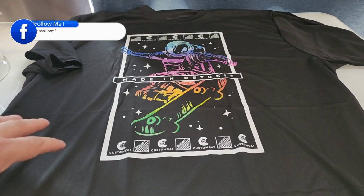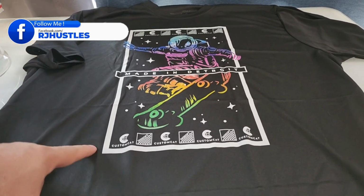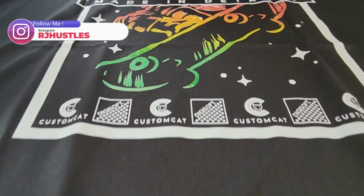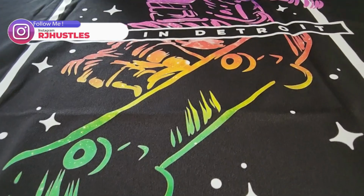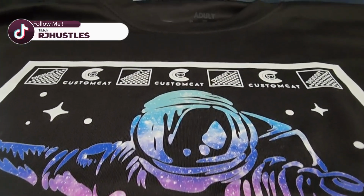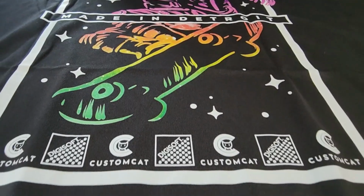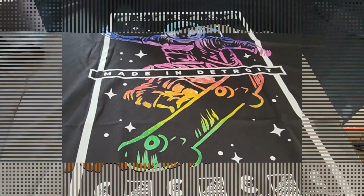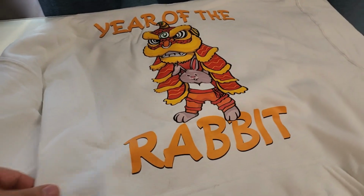Here is a Digisoft print on an athletic t-shirt. Got an astronaut riding a skateboard. And let's get real close and personal so you can see the print. And not only that, just the colors. Look at that. That's crazy. Just awesome. Hopefully you guys can see the detail and see how the print looks, and look at the color. Just amazing.